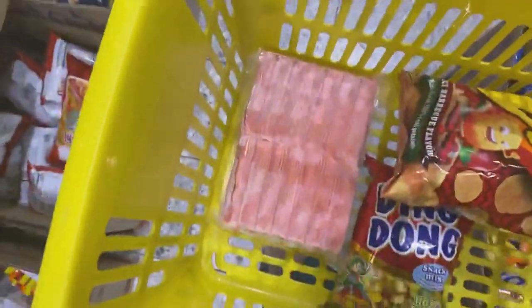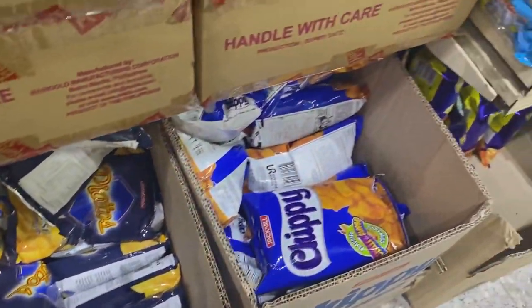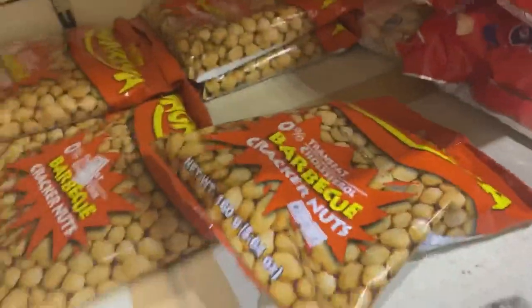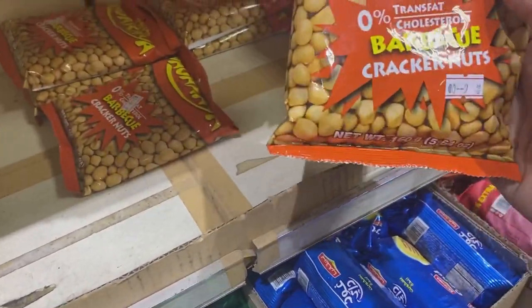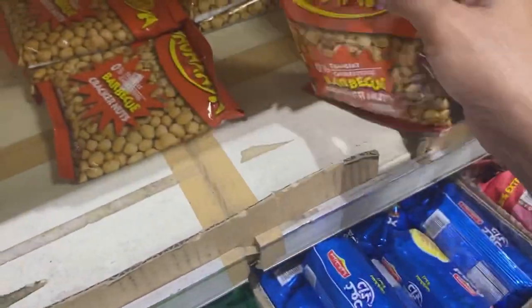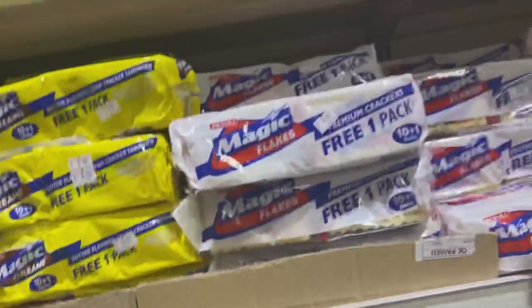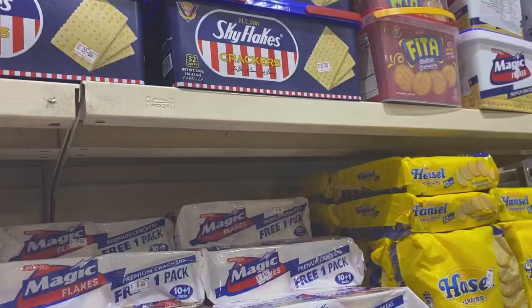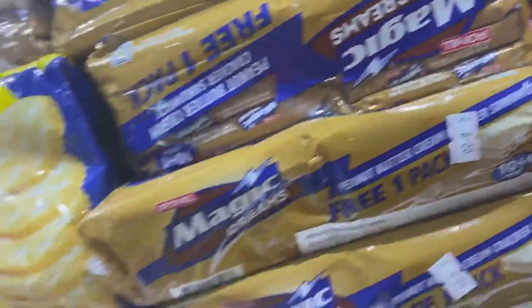I already got the crab stick. Got the Whitey, those chippy crackers. Nagaraya, one of my favorites when I was a kid. Need to buy this one. So the Skyflakes, they have it. Filipino items here.